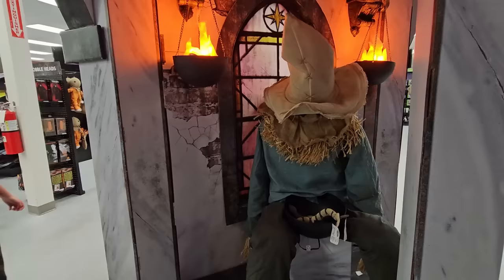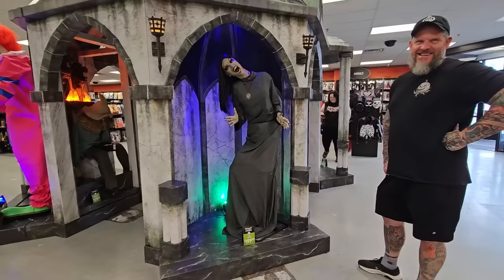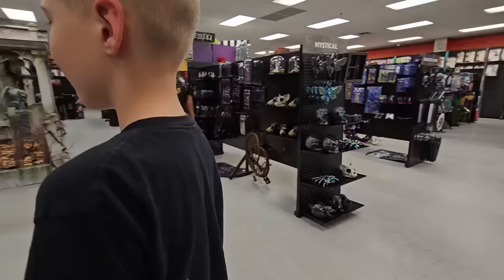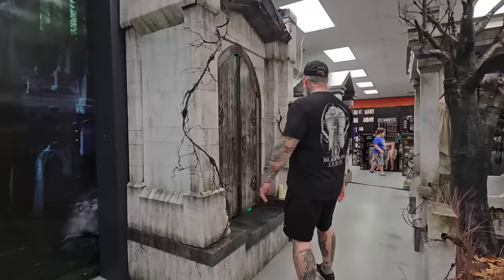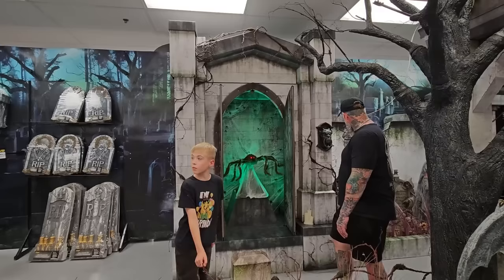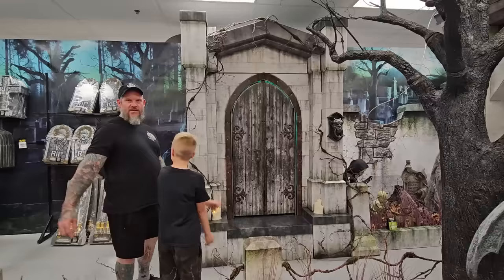Now let's do the widow. Do the widow. Yes. Do the widow? Let's do the widow. Whoa. Oh, it's so creepy. She's awesome. I like her. She's so cool. Oh, they've got Grave Watcher too. They've got the little Grave Watcher doll. I love her. That's awesome. That is very cool. That's so cool. The door knocker opened the door. That's epic. Oh, that's so cool. That is so neat.